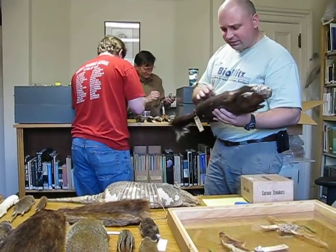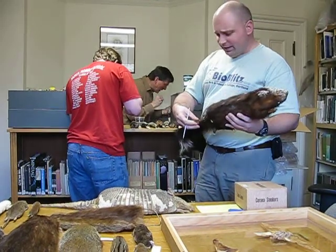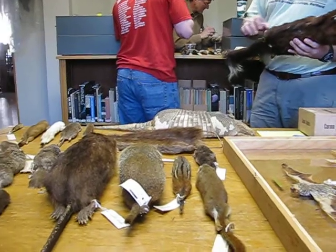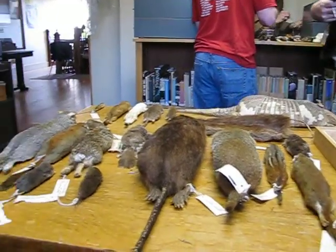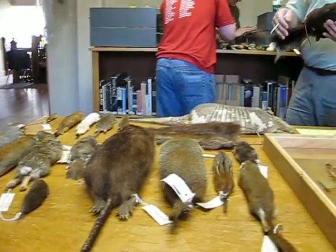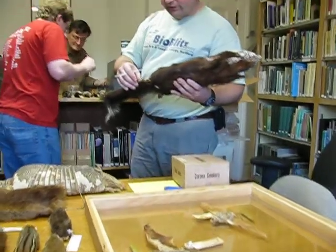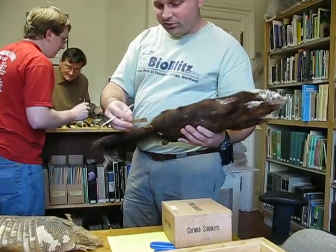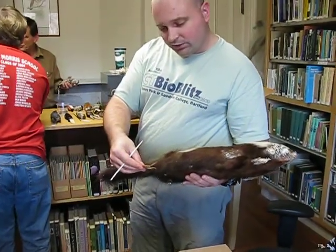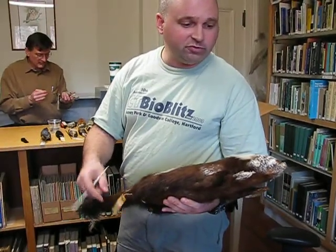So these are scientific study skins. They're prepared by a gentleman by the name of Ed Briggs, who worked at Flanders Nature Center, and when he passed away, his wife decided that she'd like to give these specimens to another nature center, and so we have them. They're actually quite valuable. They tell us a lot about the animals that live in this area, and the tags associated with them have data on them so that we can understand when they were collected and maybe some of their body size characteristics and measurements.